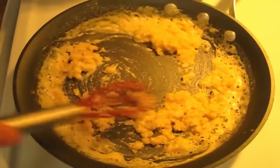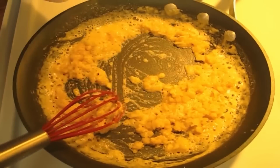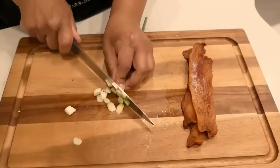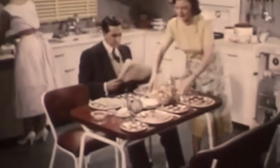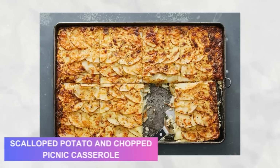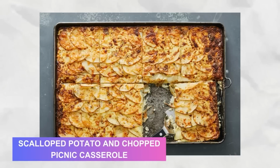You'll see a lot of main ingredients being replaced with affordable and convenient substitutes here. It was just how you did things back then. People weren't exactly living the picture of fine dining back then. Scalloped potatoes and chopped picnic casseroles were recipes that really stuck true to that entire concept.